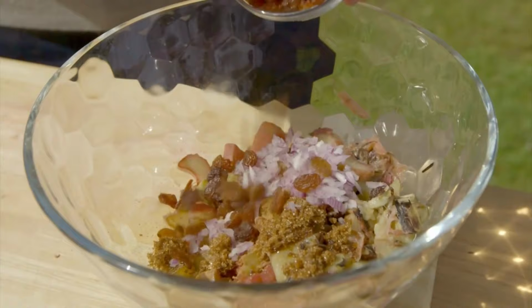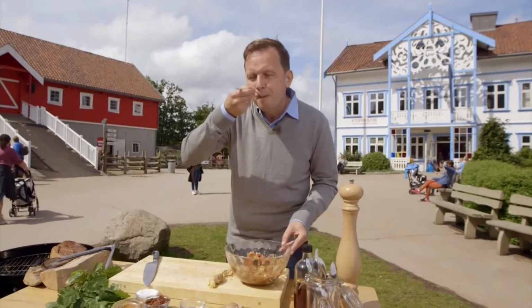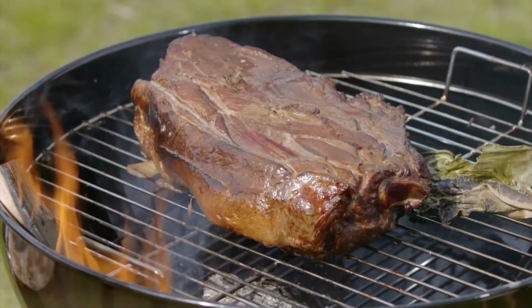As much chili as you dare. I'm using one whole dried chili like this. And then ginger root. And then just finely chop it, stir it all together. Then you don't remove too much of the ginger itself. Mm. And it's salty and sweet at the same time. It's aromatic and spicy, and it's really, really still quite tart. So it's excellent together with pork.